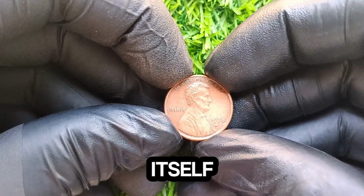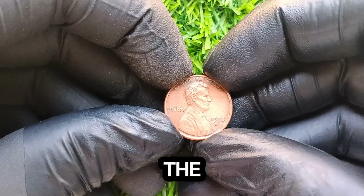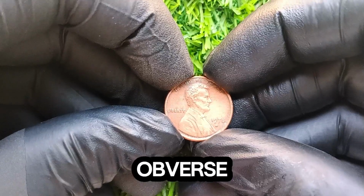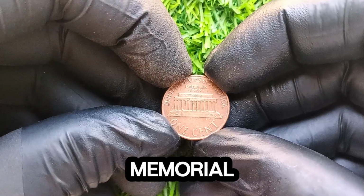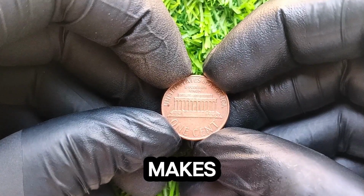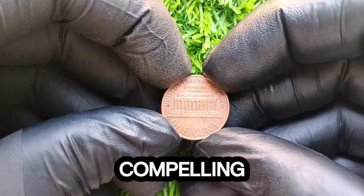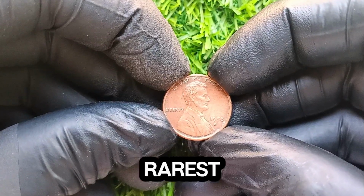The Lincoln cent itself has been a cornerstone of U.S. coinage since 1909, featuring the profile of Abraham Lincoln on the obverse and, in 1978, still showcasing the Lincoln Memorial on the reverse. While billions were struck in that year, what makes this particular Denver issue so compelling is the mystery surrounding its production and the unique characteristics found on the rarest examples.